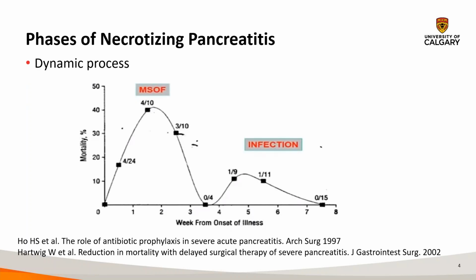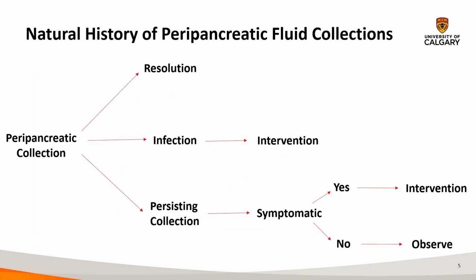One approach might be good for one patient, but another patient may ultimately require either a combination or a different approach. Necrotizing pancreatitis, or pancreatitis on its own, is also a dynamic process. There are different phases of the disease. The early phase has the highest mortality, secondary to multi-system organ failure. After about 3 to 4 weeks there is a quiet phase for a week or so, and then there is a second peak of mortality, which is secondary to infection.